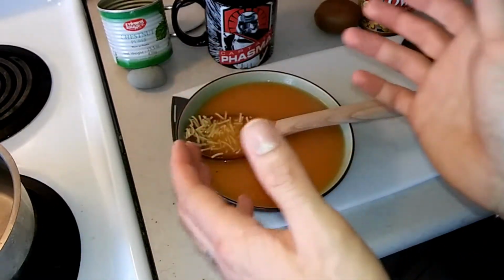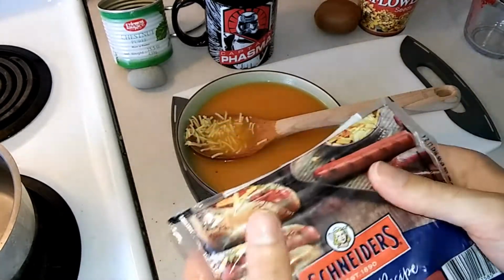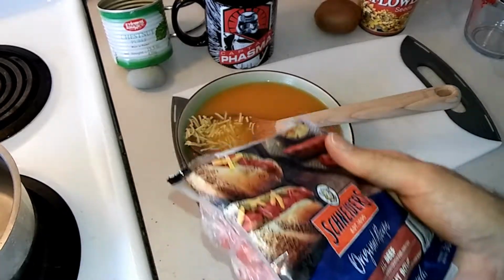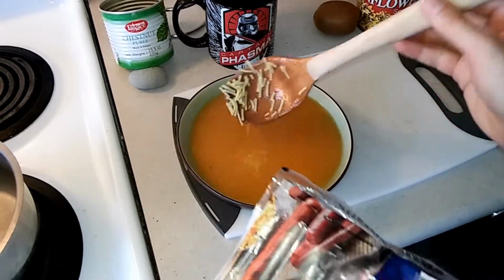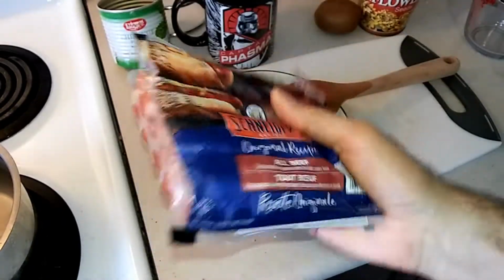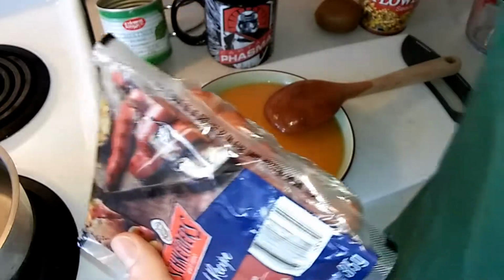But the only thing I have on hand is this package of Schneider's all beef hot dogs, original recipe. I said do it. But they're just cold. I can't put them in like this. Well, then barbecue them. I guess. All right, fine, if it'll make you happy. All right, so I guess we're gonna barbecue these hot dogs. Just a few of them, I guess.